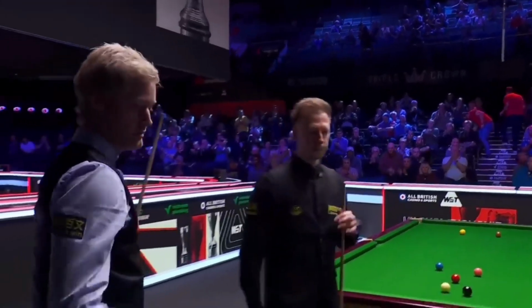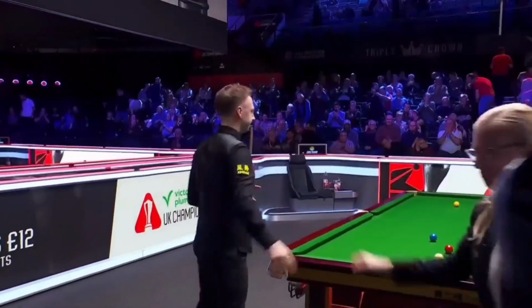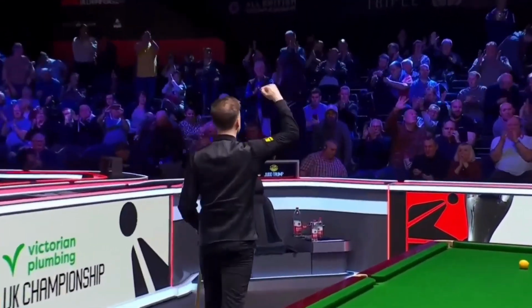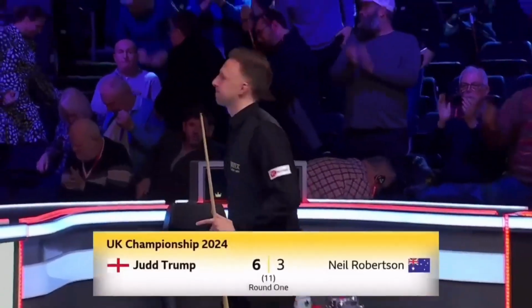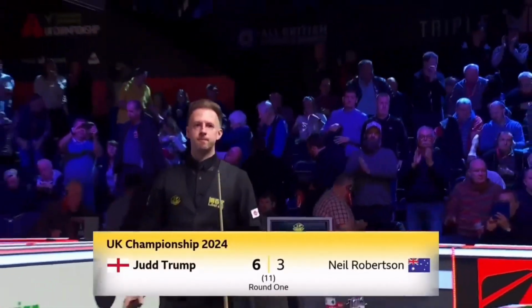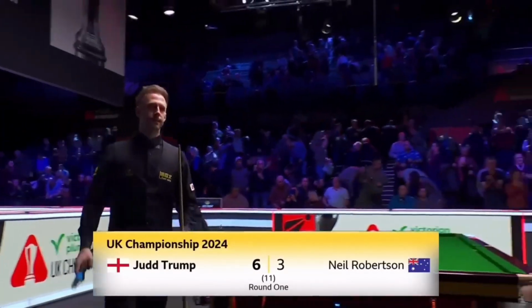Neil Robertson at the mid-session interval looked a big favourite, but Judd Trump, fair play to him, turned it around, showed a lot of discipline and showed why he's still the world number one. Judd Trump wins by 6 frames to 3.